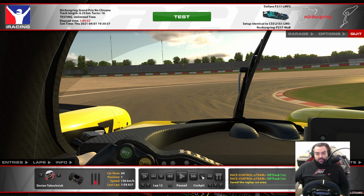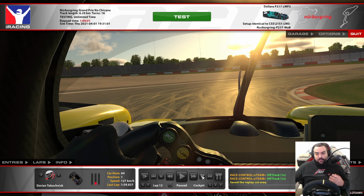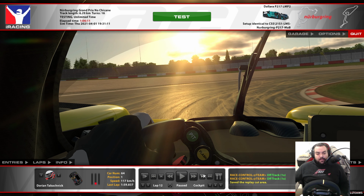I'm trying to stay in the middle of the track. So I can carry a lot of speed into the corner once I make that decision. If I try to use it as a double apex, I have to slow down way earlier and not carry as much speed and potentially kind of spoil my exit as well. So just put it into first now. And as I put it in first, less braking, more steering.